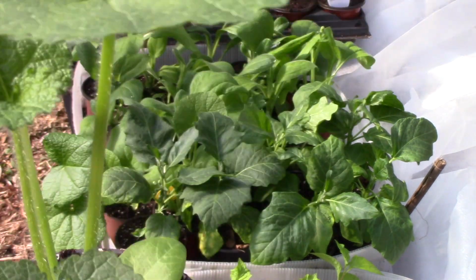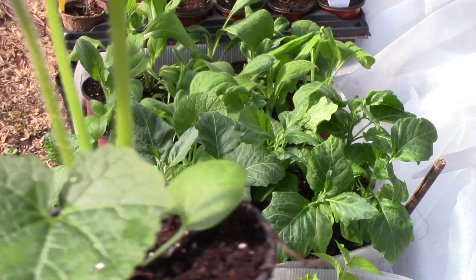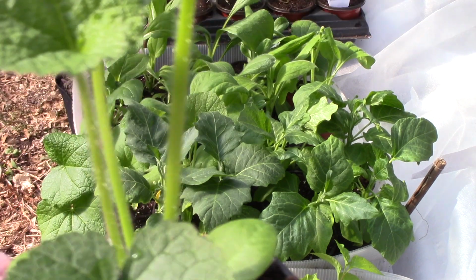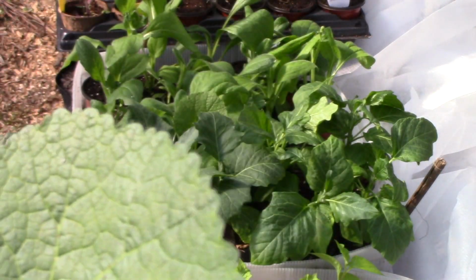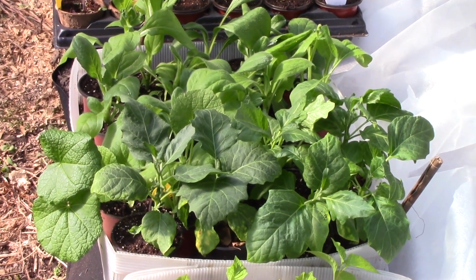According to some people, they're a biennial. According to other people, they are a perennial. This package said they were biennial, and the package of seeds that's just starting to come up over on the bench said that they were a perennial. So I don't know what they might be, but I know they don't bloom first year.